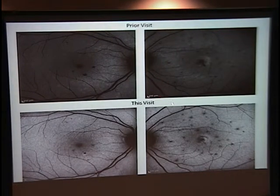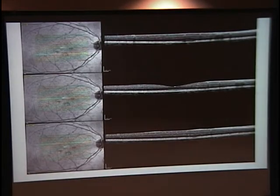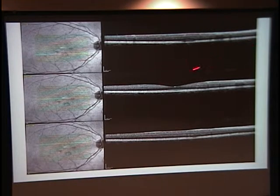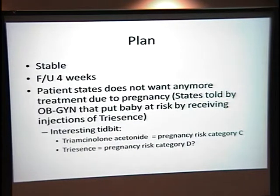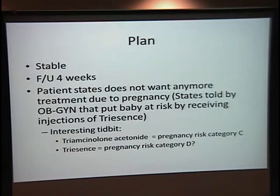Fundus autofluorescence, you see some improvement. These lesions here are smaller again, and this here does look better. It's quieting down. Here's her OCT. The spot that was there before is gone, and she has just a loss of her IS/OS junction right there and down here. And these are settling down here in the left eye. They're smaller than they were. So we say, well, you've got the Triesence in. Let's see you back in 4 weeks.